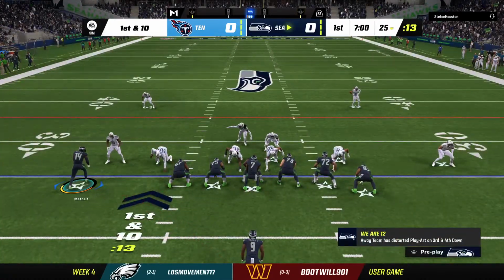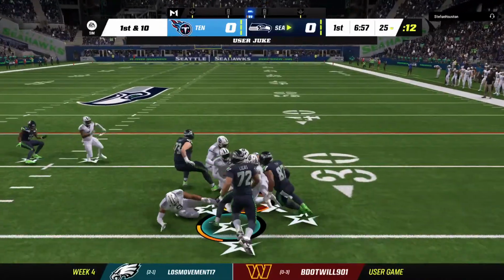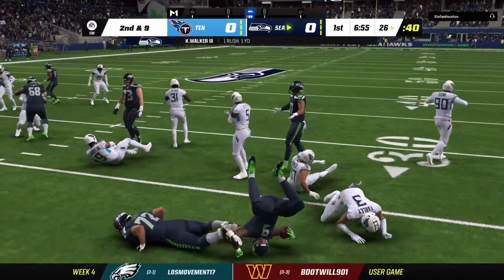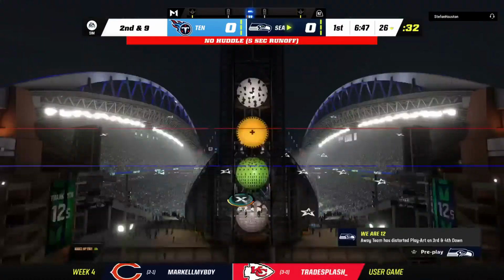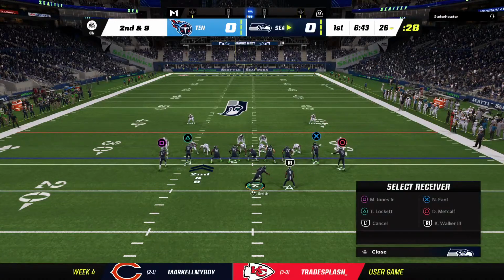Here's Walker to start the drive. And not much to speak of. Call it a 1-yard gain up to the 26. The last play got just a yard. Here's 2nd and 9 from the 26.